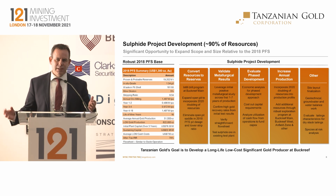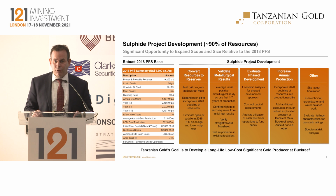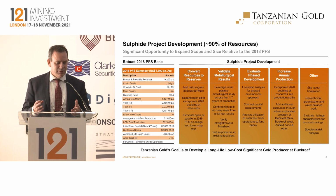And there's other things that we need to do from a feasibility study level perspective. We need to get our water balance. Lots of water on site, so not worried about it, but need to do the work. The tailings were coming back non-acid generating in our preliminary study, so there will be the evaluation of dry stack tailings, which will be good from an environmental perspective, and just the other things like species at risk and finalizing the site layout. So looking very much forward to a much larger, much more robust project than was in the market in 2018.